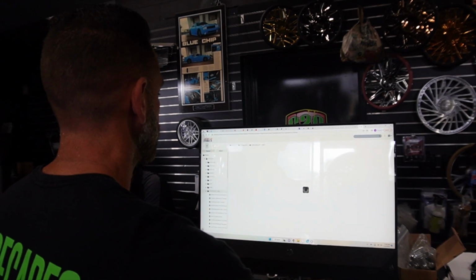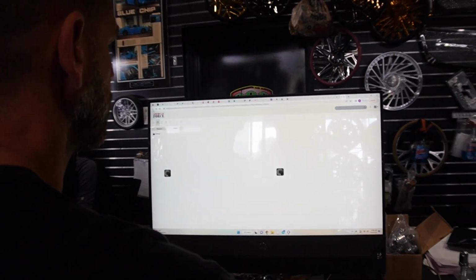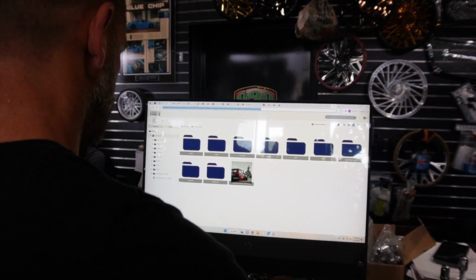Yeah, this is what Dylan and them love, those American Force wheels. I almost bought some and put them on the big hump, but I ended up getting those off-road wheels.